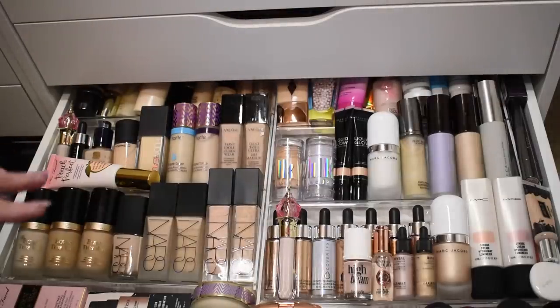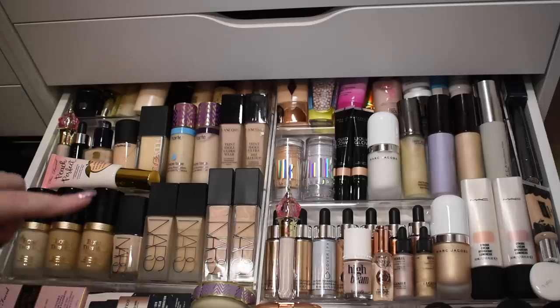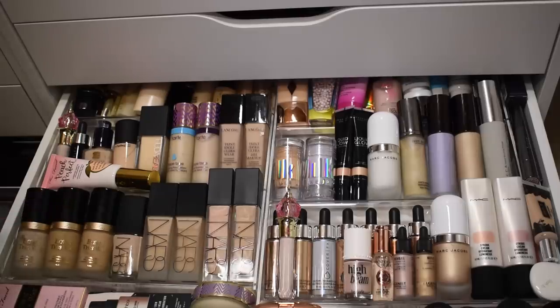This is my foundations and concealers, some liquid highlighters and illuminators and primers in this drawer. You'll see a variety of shades from the same brand. I usually mix these to get my correct shade. And I also am terrible at picking out foundations that actually match my skin. So you'll see I have quite a few in here that are probably too dark for me.